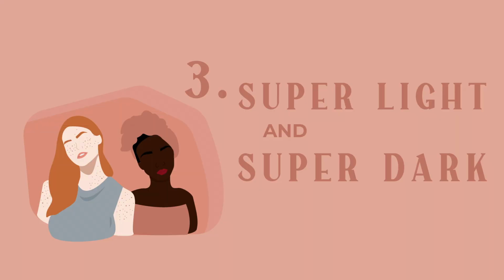Number 3, avoid the really light skin tone and the really dark skin tone. Basically, what you learn in your courses as Fitzpatrick 1 and Fitzpatrick 6. People with Fitzpatrick 1 skin tone tend to be really sensitive. And when they're really sensitive, they might bleed a little bit too much, or their skin swells up, especially if you do lips or something like that.